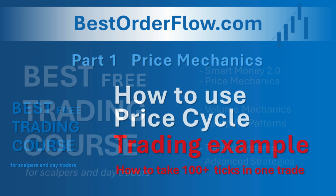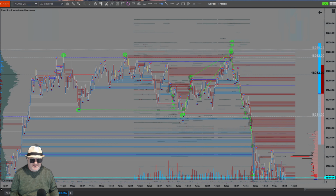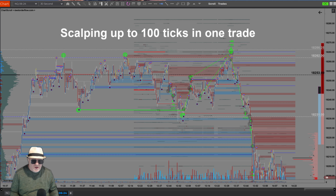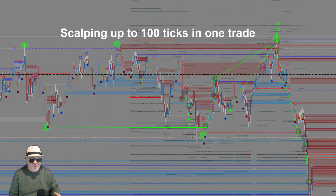There are many traders who argue that scalping is only for a short distance. And indeed, with the instruments and indicators that we have on bestorderflow.com, we can trade successfully 50 ticks, 100 ticks, 160 ticks in one single shot. In one single shot, we can take 10 ticks, 20, 40, 50, and even more ticks.